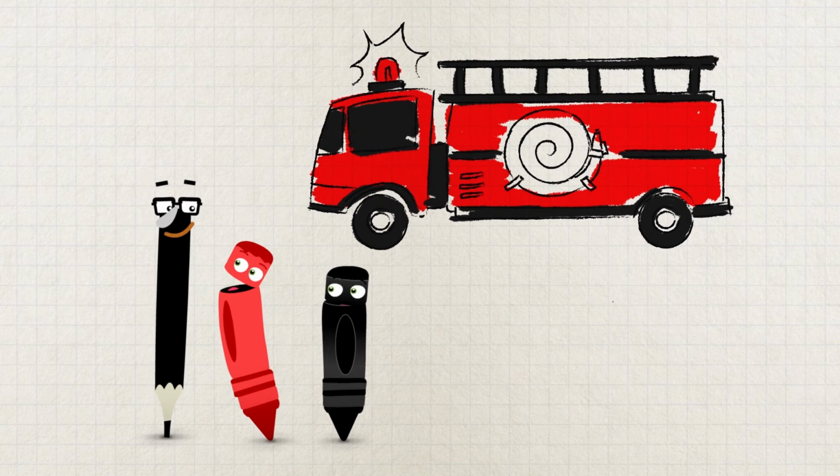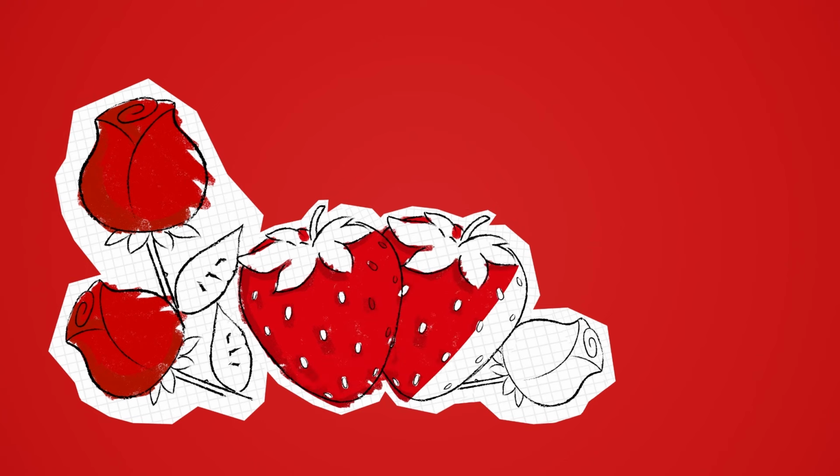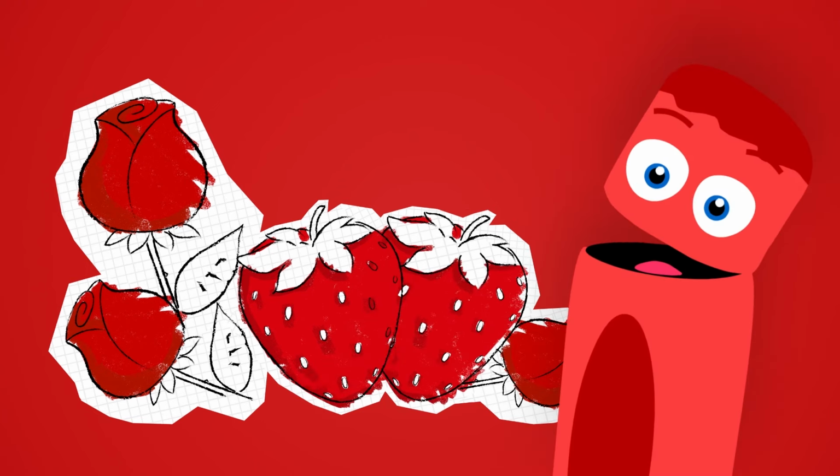This is how you color a fire truck. Red is near. Let's all cheer. Let's see what is red round here.